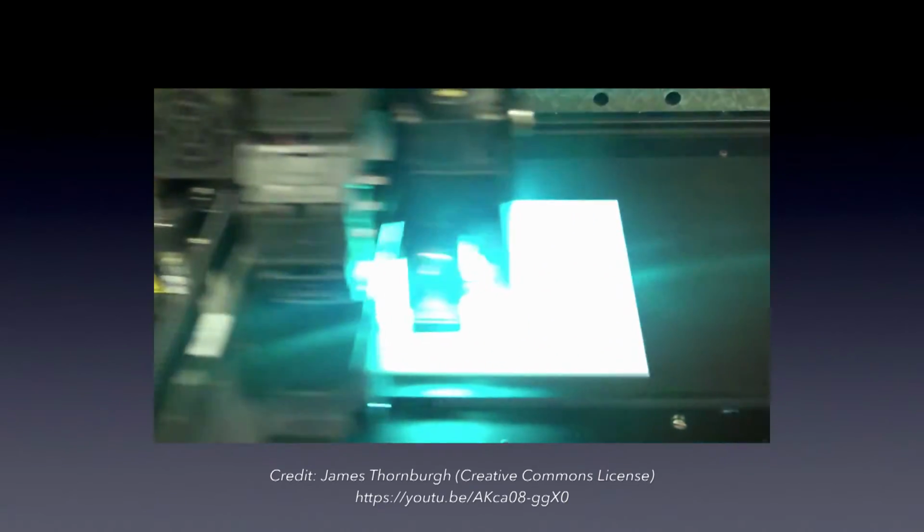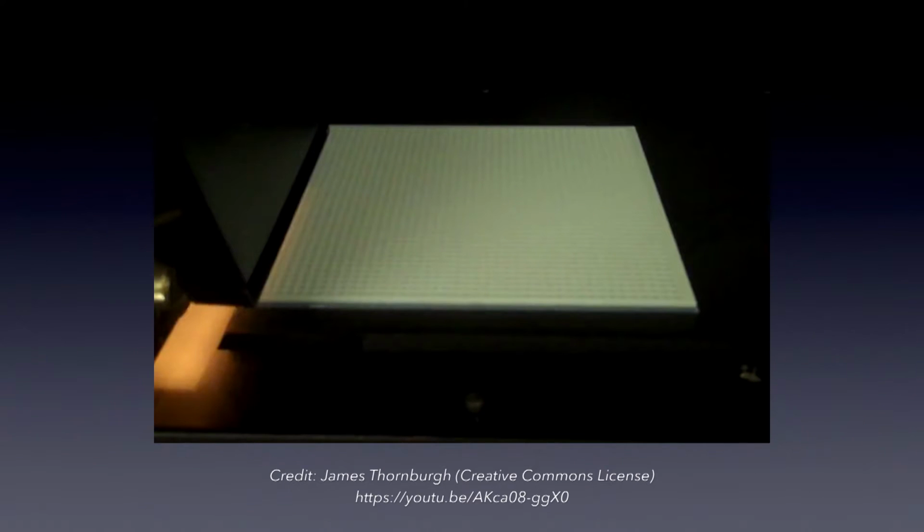This is our printer right here, just somebody else doing it. You can just see an entire print head sweeping across the print field, spraying down either the plastic or the support material. This right here is pure support material. It's laying down what's known as a raft or a bed, so it comes off the tray very easily.